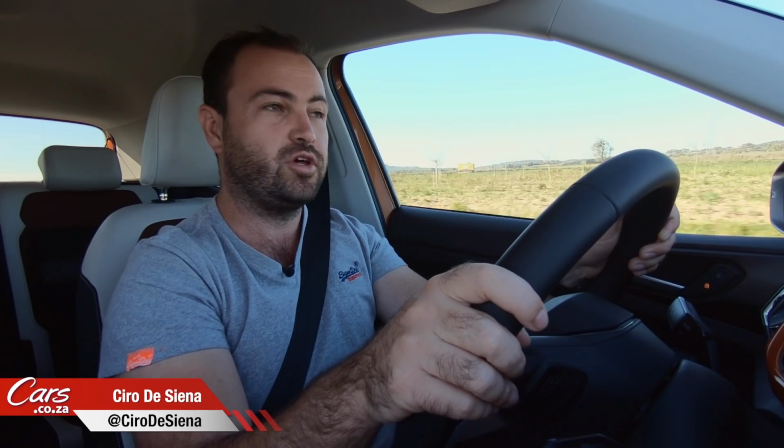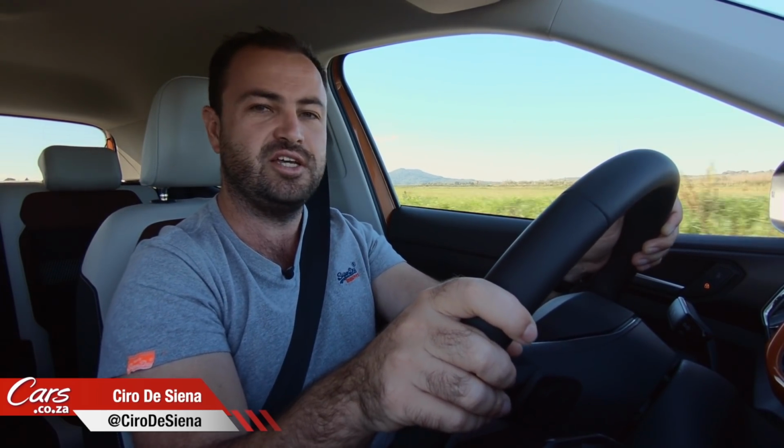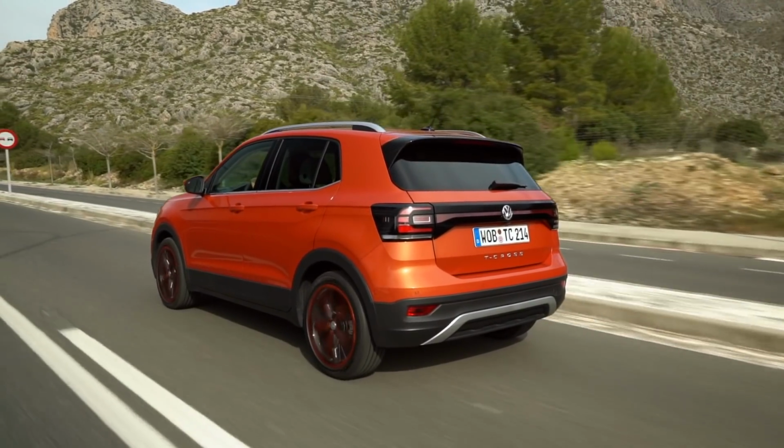Hello and welcome to the island of Mallorca off the coast of Spain. Now, this is a long-time favorite holiday destination for the people of Germany. And I think when Volkswagen was deciding where to launch this car, they thought, nah, paid 2-week holiday in Mallorca. So here we are for the launch of the all-new Volkswagen T-Cross.